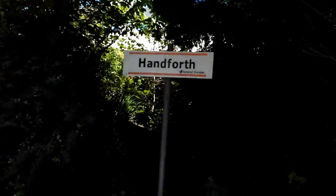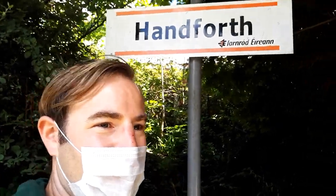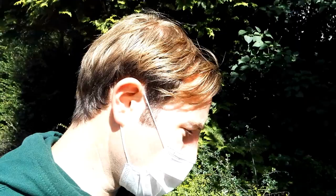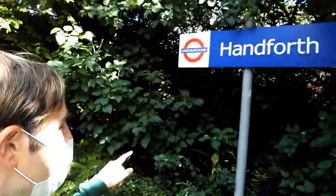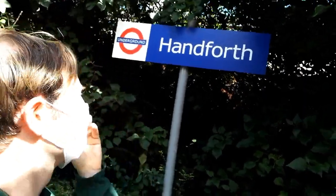So here we have Handforth Iarnród Éireann sign. So Iarnród Éireann, that's Irish Rail. So we've had French, we've had Irish, I think it was possibly Russian. And for those of you who live in London, Handforth is also now a London Underground station. The mask is slipping off. Handforth is a London Underground station.